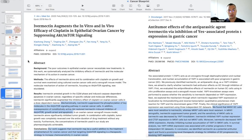What I'm also going to show is that ivermectin has diverse effects on a variety of key signaling pathways that are responsible for the phenotype of cancer and prolonging or propagating the Warburg effect and enhanced glutaminolysis. The first pathway I want to discuss ivermectin having an effect on is the AKT mTOR pathway. And this paper was titled Ivermectin Augments the In Vitro and In Vivo Efficacy of Cisplatin in Epithelial Ovarian Cancer by Suppressing AKT mTOR Signaling. This paper was published in February of 2020.